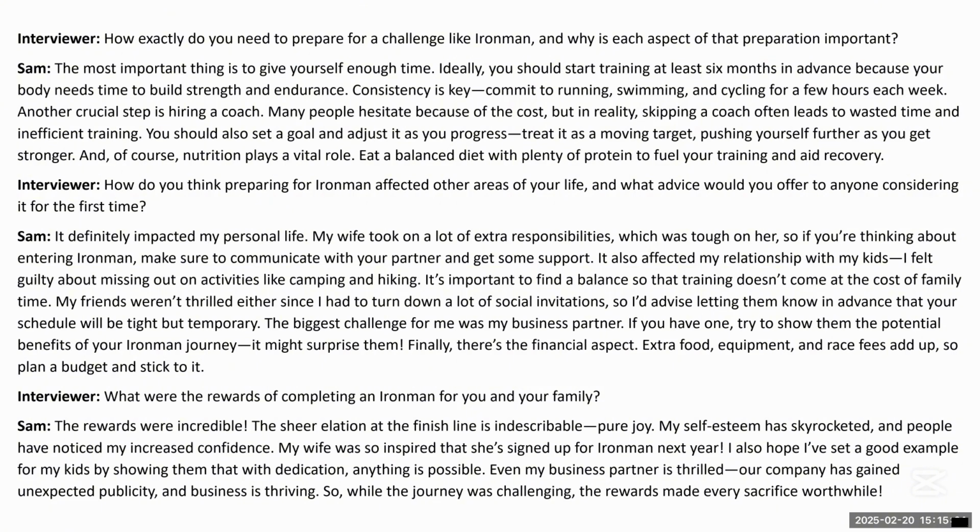The biggest challenge for me was my business partner. If you have one, try to show them the potential benefits of your Ironman journey. It might surprise them. Finally, there's the financial aspect. Extra food, equipment, and race fees add up. So plan a budget and stick to it. What were the rewards of completing an Ironman for you and your family?